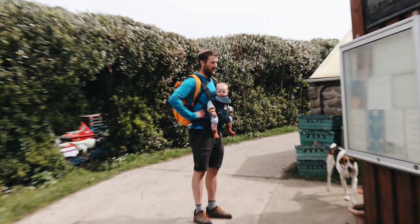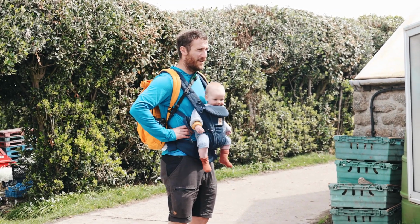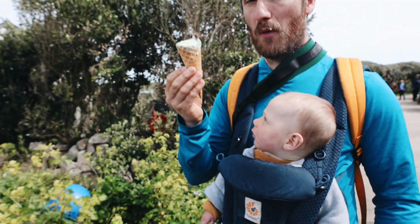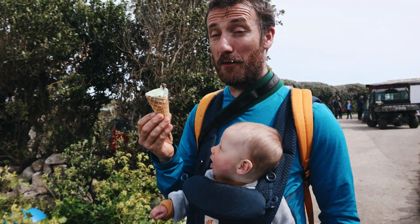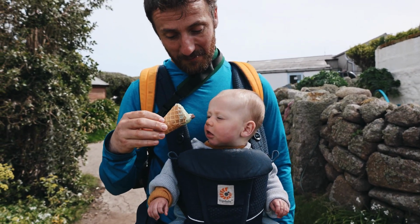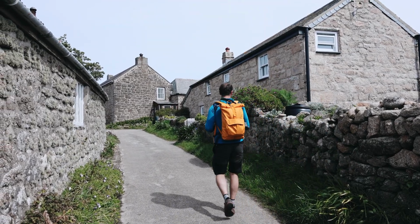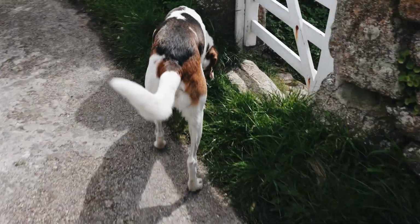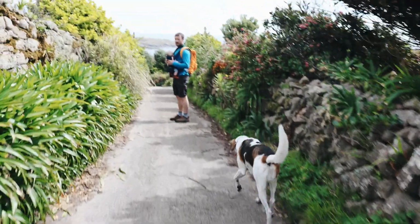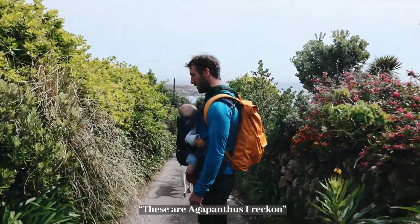Oh, chocolate hazelnut. Ice cream? Chocolate chip, yeah. Got my ice cream? Mint chocolate chip, classic, my favourite. Ethan looks very interested in that. No. These are agapanthus, I reckon.